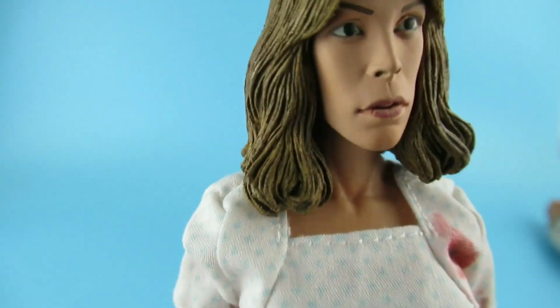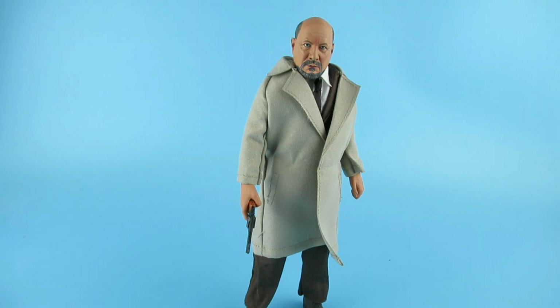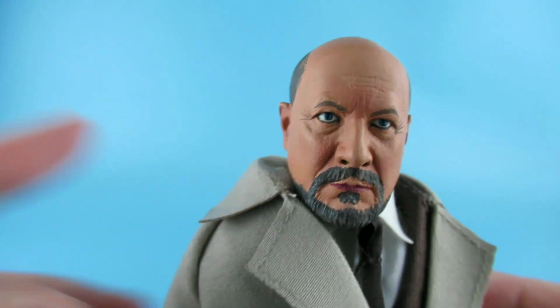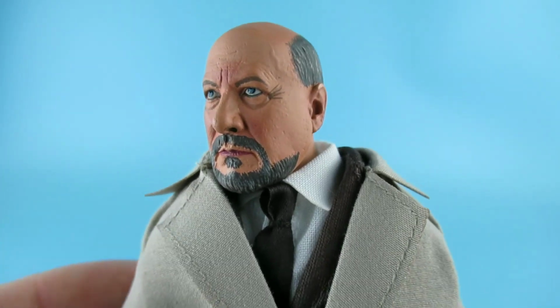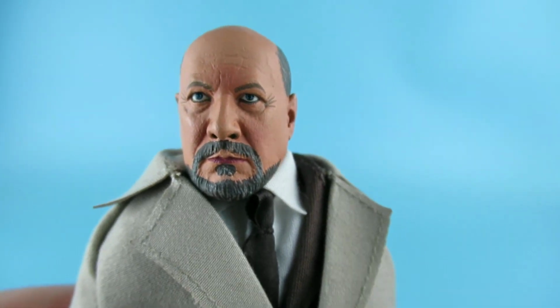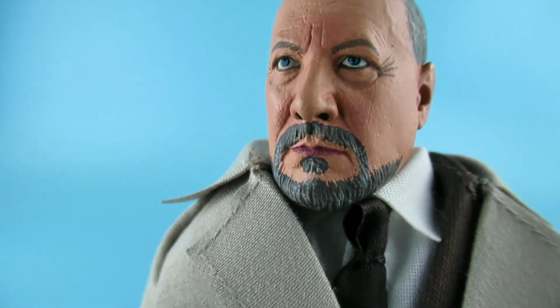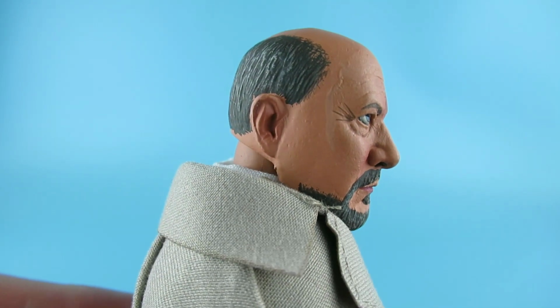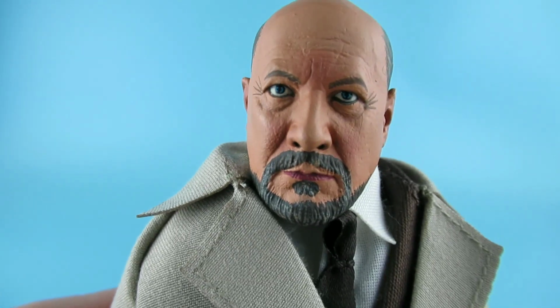So now let's have a look at Dr. Loomis. Right, Dr. Loomis. So he does stand a lot better. He has very strong ankles. The likeness is better, I think, than Laurie. And she's just stood over there, and I keep looking at her. I don't know. I look at it and I do and I don't. Anyway, we're doing this guy. I think that is quite a reasonable likeness. The hair is maybe a bit too dark a grey, but yes.